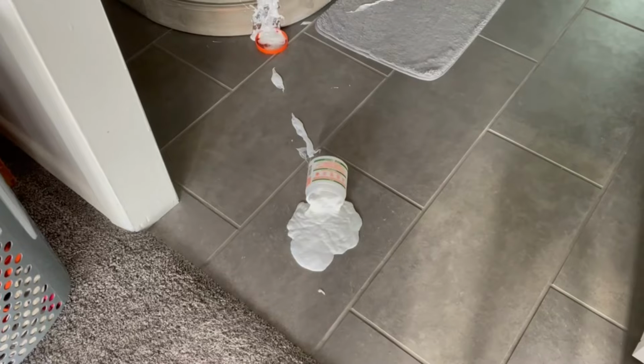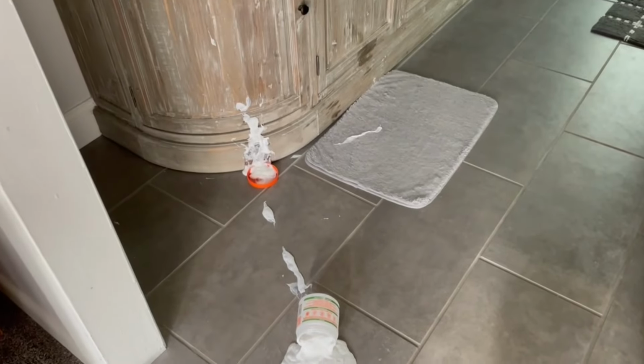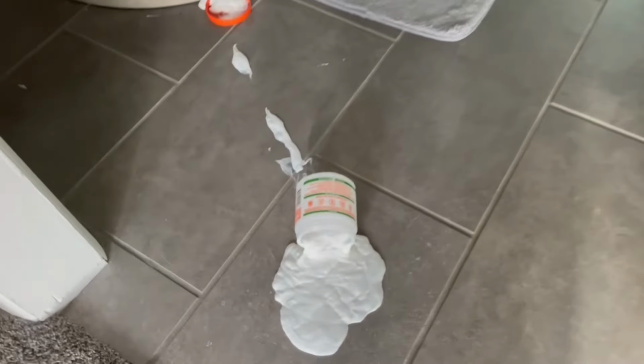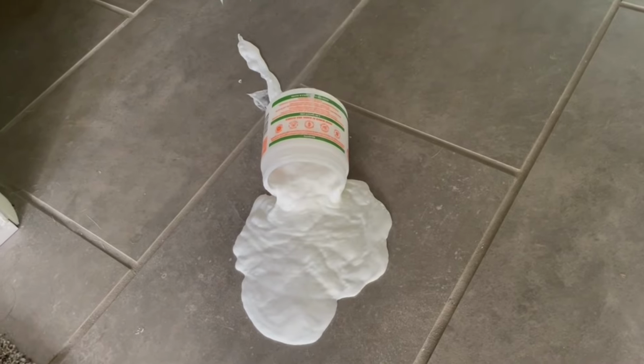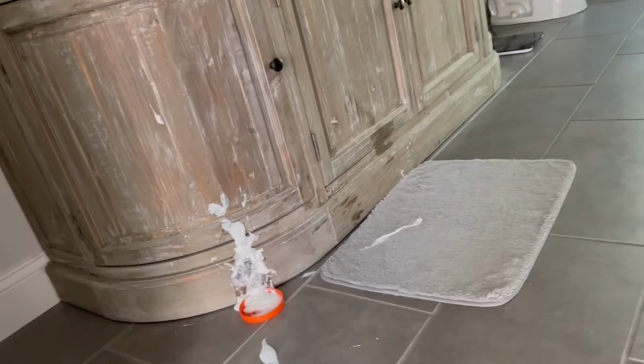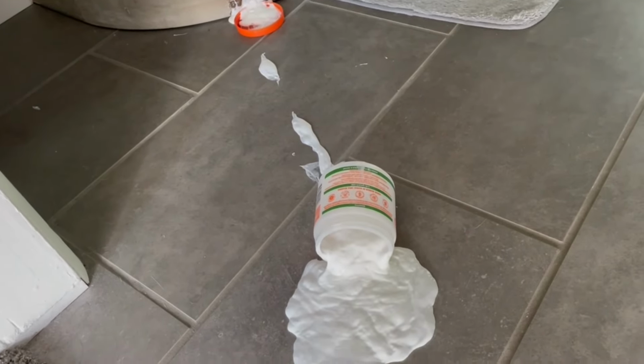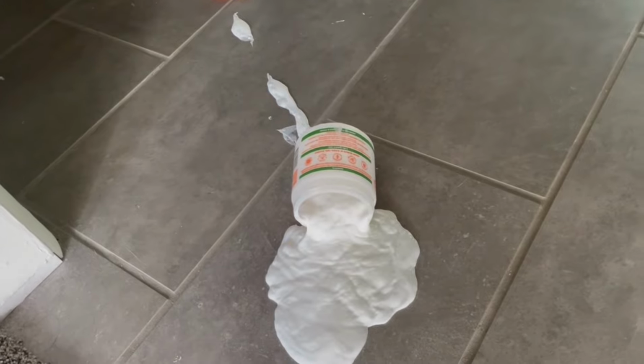Later! Well, these are the days when I don't like my cats, when I come home to an entire bottle of my hair conditioning cream spilled on the floor of the bathroom. At least it smells good.